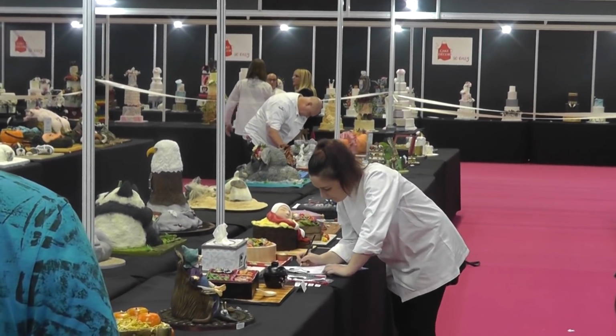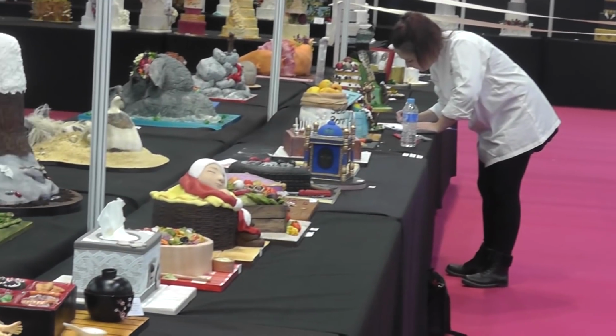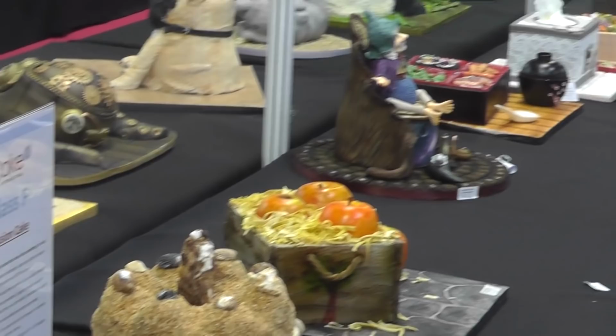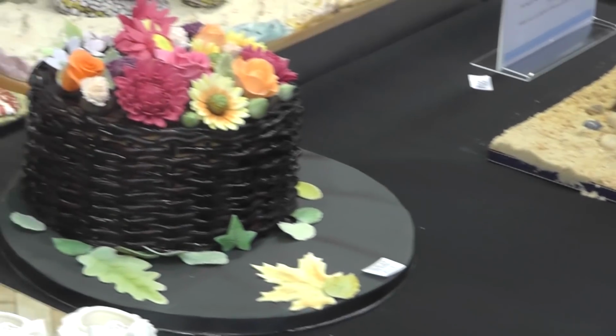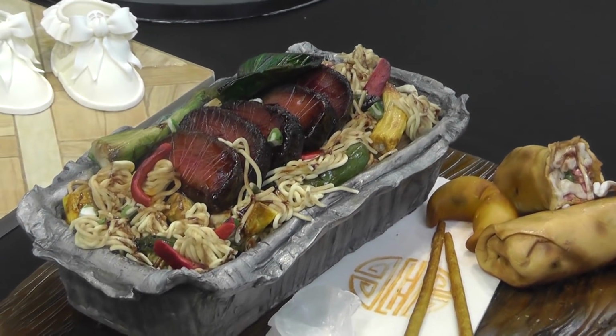I was excited to see how people would change their regular shaped cake into something else. We had cylinders as candles, rectangles as pirate chests, squares as chessboards, and circles as salad bowls. Judging stopped at 4 p.m, so it was a long day.